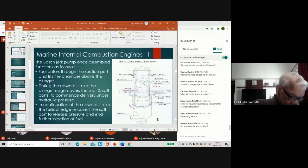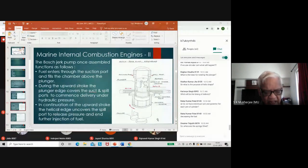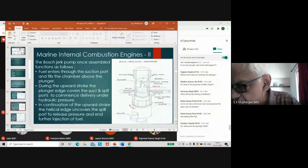And that disc has got a slot. And that slot helps to allow that spring carrier to be fitted straight away. Otherwise, it's not possible to fit a spring carrier because of the collar at that side and another round collar at the bottom. You get the picture.